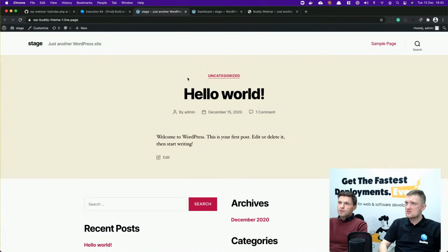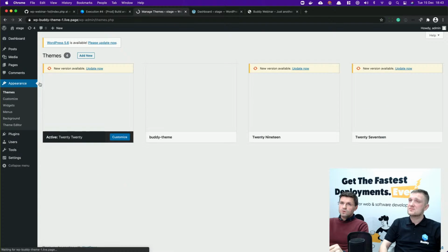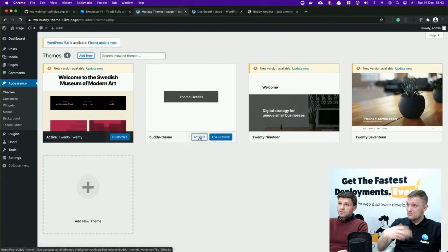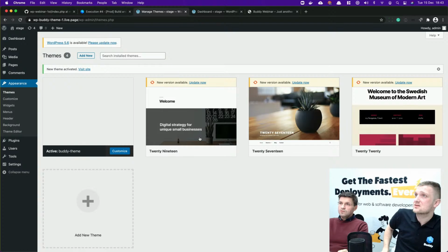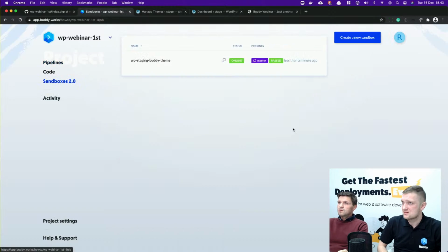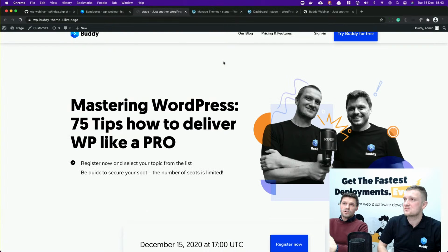Let's check it. Okay, I will refresh it, and we don't see any change because the theme is not activated. Yeah. So let's go to the administration panel. Let's go to appearance, and here is our theme. So we can see it's physically uploaded. Let's activate it. Okay, it's activated. So let's jump to our sandbox, open preview, and we can see our staging server is ready to use.